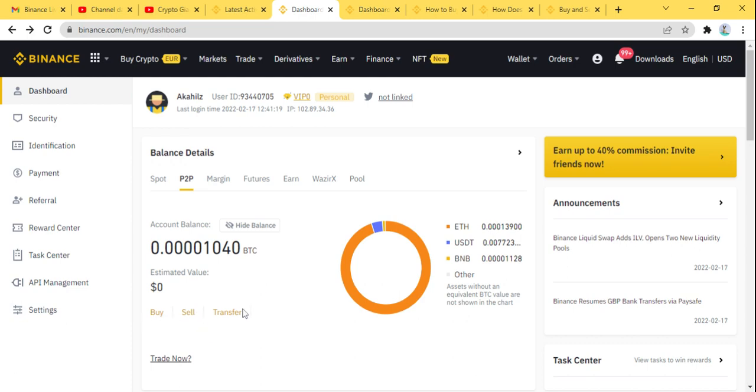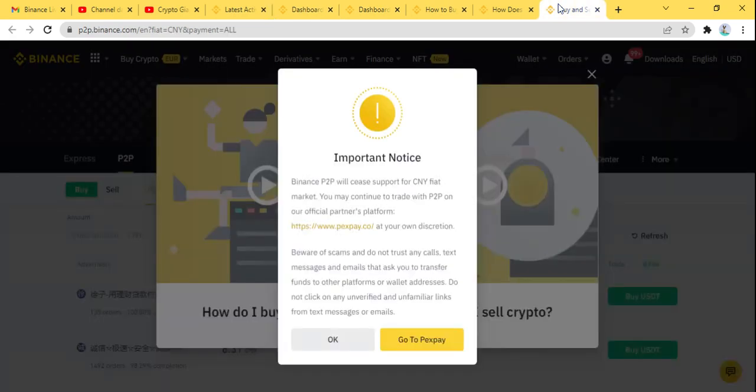buy, sell, or transfer. Since you want to buy BTC, you click on trade now. Make sure you've completed your KYC and enabled two-factor authentication on your account. Those are some of the major criteria. So you just need to click on the buy option. When you click on the buy option, it's going to take you directly to the Binance P2P marketplace.